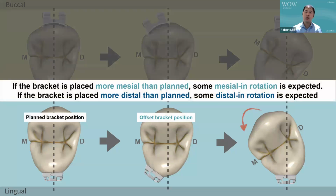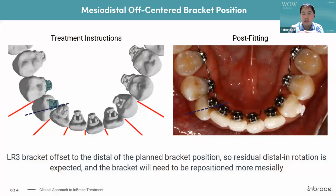So I always like to let people know, if you have a bracket that's more mesially planned, so more mesial than the center of the tooth, you're going to end up with some mesial in rotation. If you have a bracket more distally than planned, you're going to end up having more distal in rotation than you expect. So looking at this case, for example, the lower right 3 had to be placed off-centered. It's placed more distally than expected. So we're going to move the bracket more mesially. And I think that's also just intuitive.